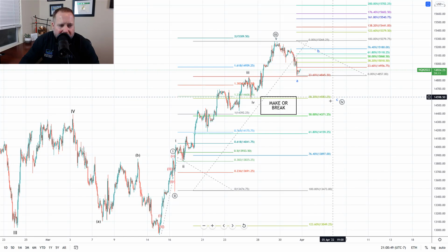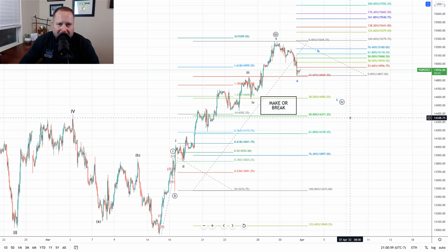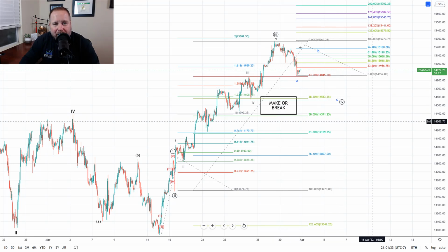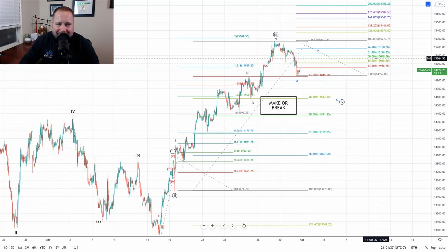Our 2 primary targets are, of course, the first one, the 382, which is the common wave 4 target, at 14,583.25. And then our 14,370 level we've been talking about, that's slightly below the pivot, but not a big deal. We would expect that to hold. If 14,370 does break, then at that point, we will have to see what kind of structure we get down and if there's any chance that we can still push this higher.